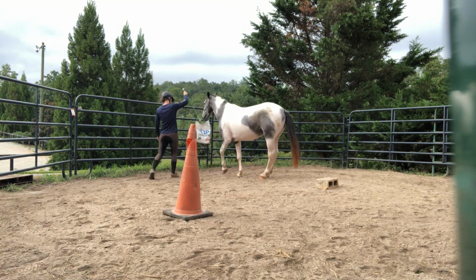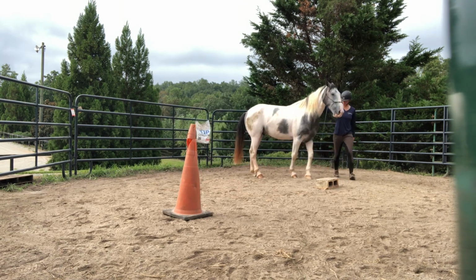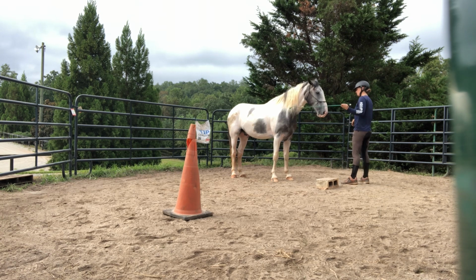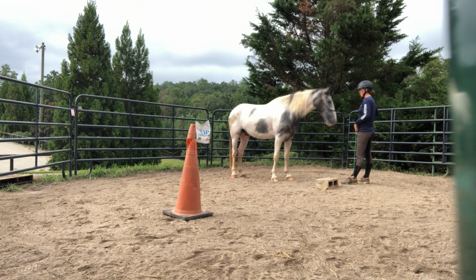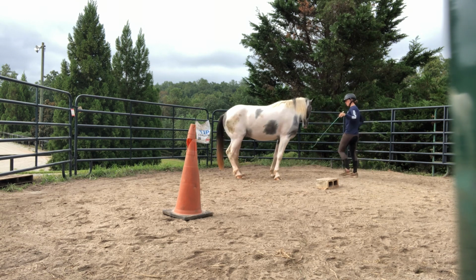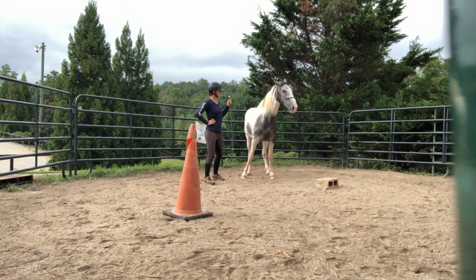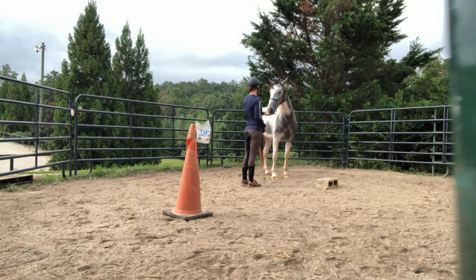So now I'm going to tell him shoulders. I want him to just move his shoulders. That was pretty good. We're going to change directions. I have to wait a second for him to choose. Shoulders. Shoulders. Shoulders. Again, tell him to use his shoulders. Shoulders. Shoulders. And then give the reward.